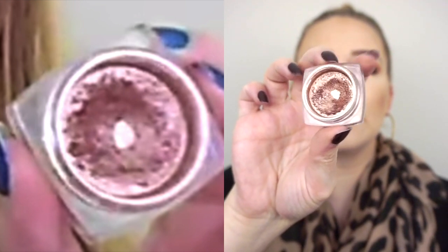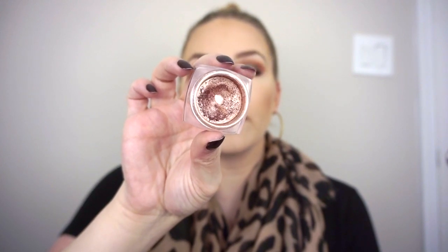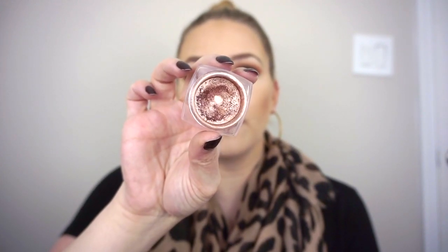I'm super proud of it because this is a pigmented shadow, but it's also very deep and comes with a lot of product. That was a huge accomplishment when I hit pan on this one.